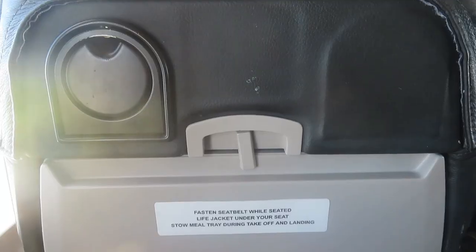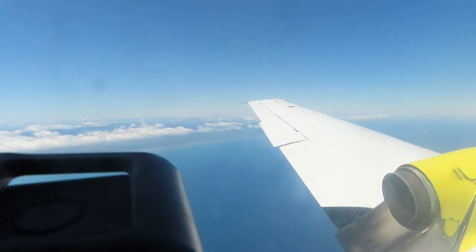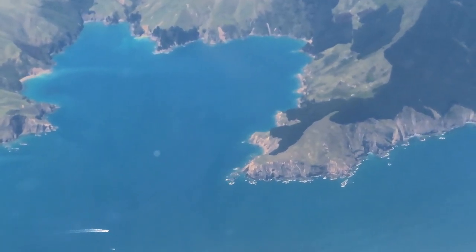For seat 06 Alpha, the legroom is slightly less, but it's still plentiful on the Jetstream 31, an estimated 31 inches or 79 centimeters. And of course, Origin Air's nice leather seats are found throughout the fleet. The flight from Palmerston North to Nelson is around 20 minutes shorter than the 1-hour flight from Hamilton. We departed Palmerston North 2 minutes early at 11:08 and landed at 11:49, 11 minutes ahead of schedule.